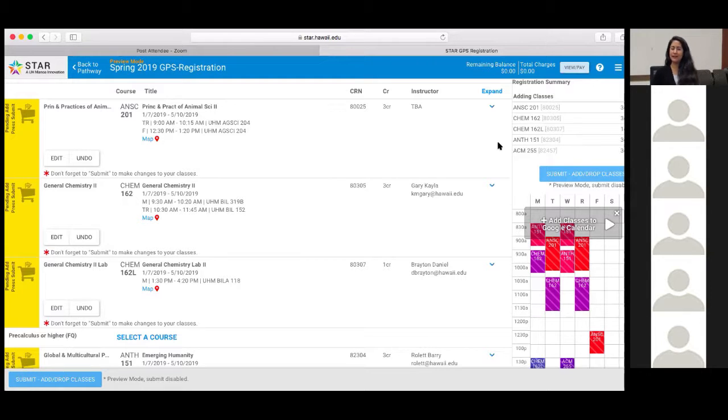Okay, so I think that's the demo for us for STAR registration. Are there any other helpful hints that you guys might have? Yeah, actually, I just want to refer back to the STAR demo. Miley, if I could share my screen. Sure, I'll stop my share here.